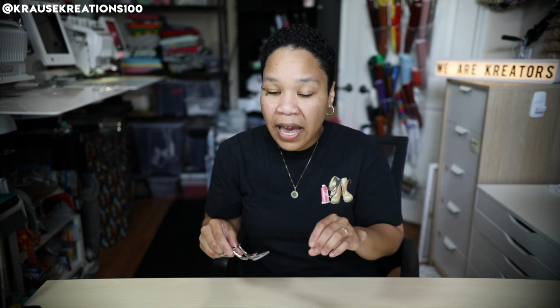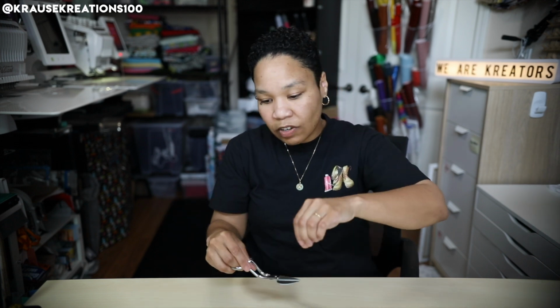Number 8 is a pair of nice Gingher duckbill scissors. They are the curved scissors. They look like this. These type of scissors are extremely sharp. They have definitely lasted the test of time. If you are into any type of applique where you need to cut around the corners, cut around the edges, or lift up fabric.